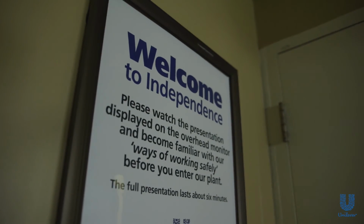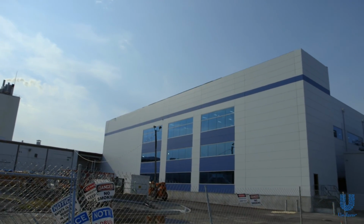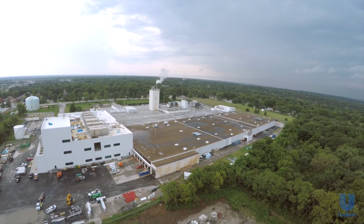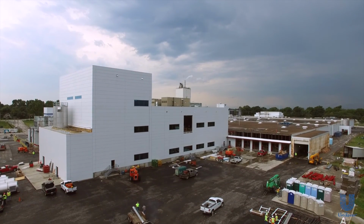The partnership with Unilever is a great opportunity for the Georgia Institute of Technology to perform research that has real practical impact. We are very impressed with their desire to integrate advanced technologies into their processes. With the right telemetry package and the right equipment, there's really no end to what we can do with these unmanned aerial systems.